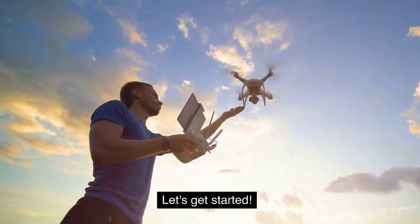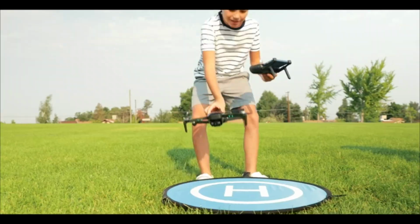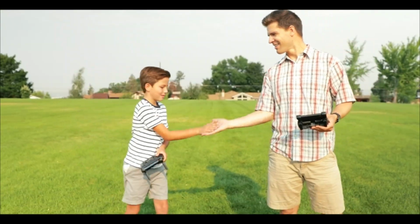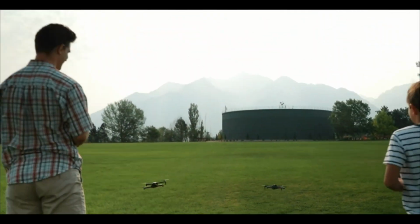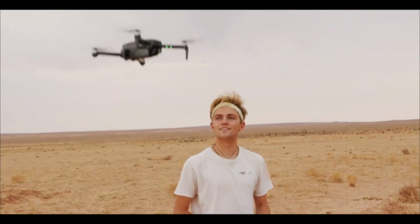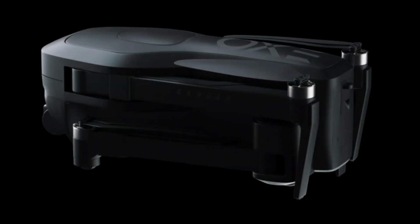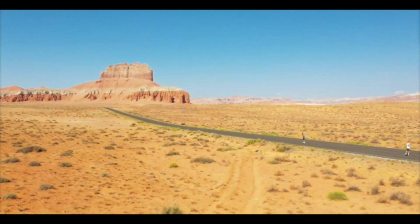Let's get started. Today, EXO Drones has officially made high-end camera drones available to everybody and anybody. Flying an expert drone like this is now both simple and affordable. This is the X7 Ranger, the low-cost, high-performing, everything drone. So where do we start?